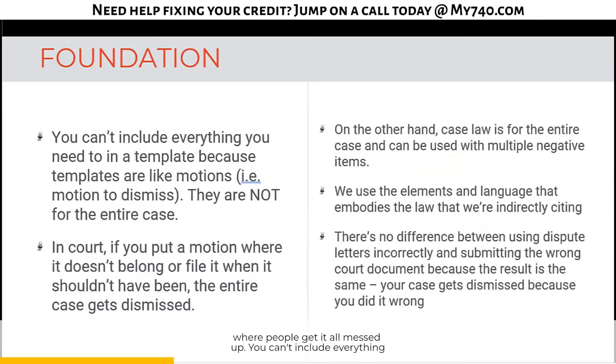And here's where people get it all messed up. You can't include everything that you need in a template because templates are like motions, right? Like the motion to dismiss. They're not for the entire case. So in court, if you put a motion where it doesn't belong or file it when it shouldn't have been, the entire case gets dismissed, right? And now you're just SOL and you have to start over from the beginning, right? Except for now you're further back.